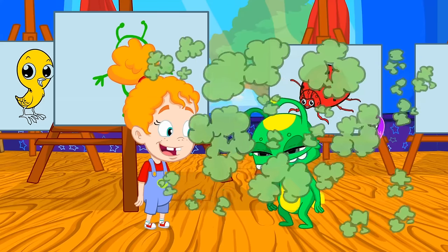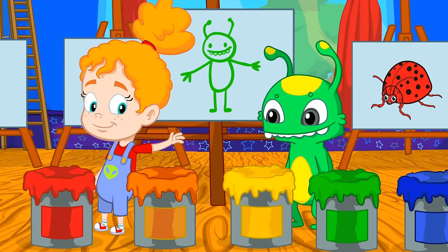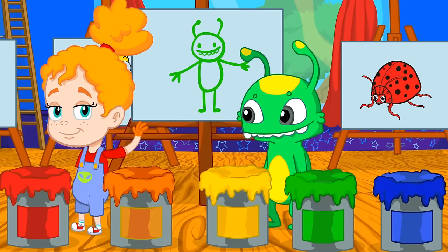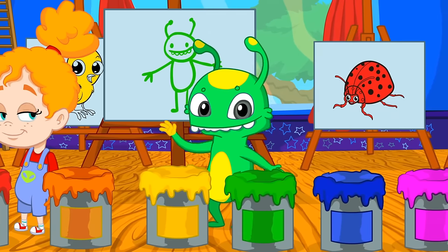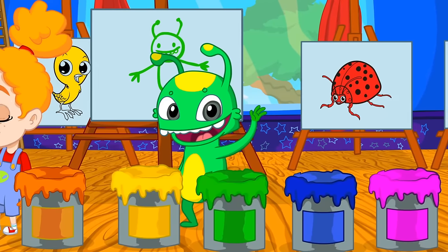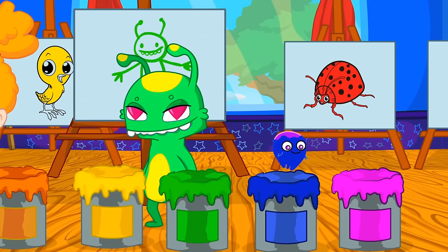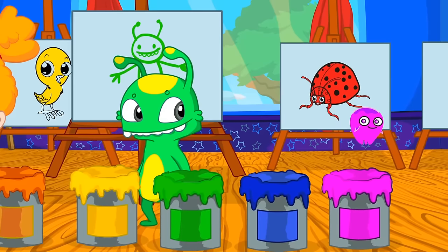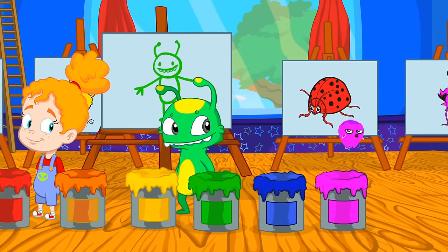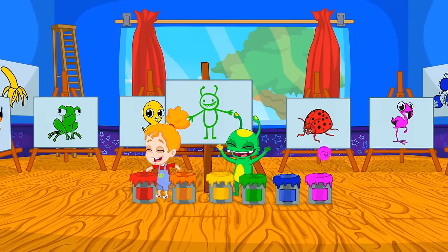Last time. Red, like a ladybug or a strawberry. Orange, like the beautiful fox or the delicious tangerine. Yellow, like chicks or bananas. Green, like a frog or the inside of a kiwi. Sure, and broccoli. Blue, like the baby shark or the blueberries. And pink, like the flamingo or the pitahaya. And like Pops. Yeah. Learning is so fun.